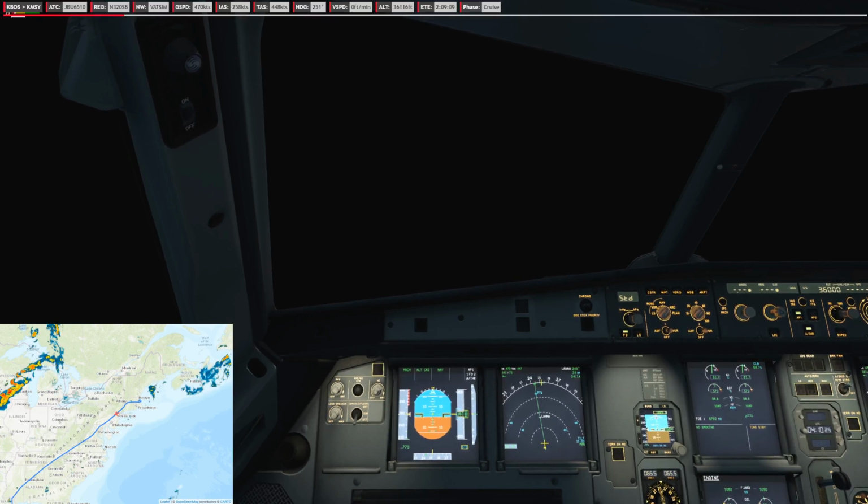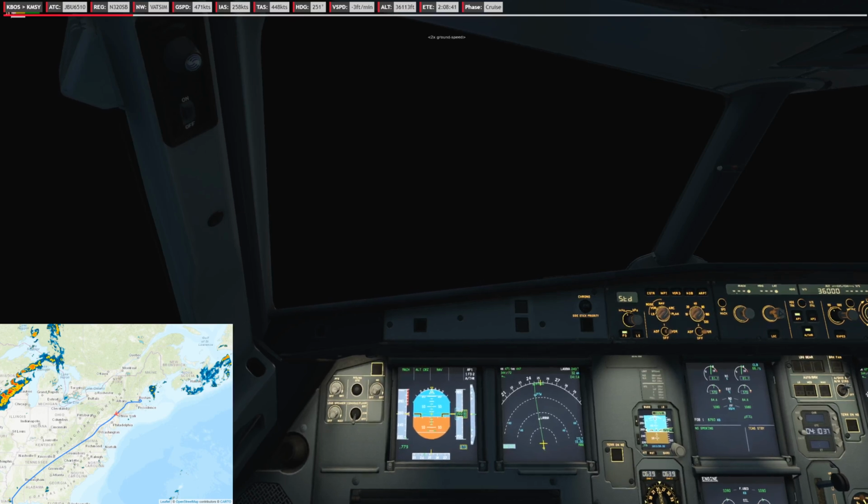FSDG is making a Durban scenery for XP11. Hell yeah. You said Durban scenery? Yeah, they're making Durban King Shaka Airport. Ooh. I would buy that because there's no freeware. FSDG is the one that made the Volvo scenery, right? Yep, they made the Volvo, they made Nairobi, what are some other ones they made?